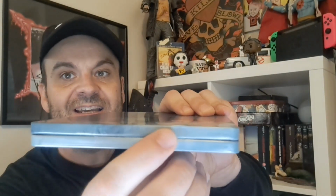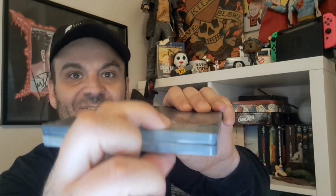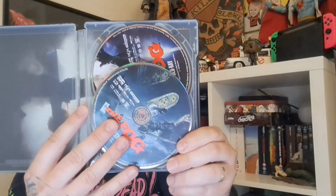Unfortunately, it did come with the tiniest bit of damage like they do, but it's not really much. The case does not make that sound, which is a bit of a pain, but I'm never really one for getting my knickers in a twist about a little bit of damage really. It's just not worth getting upset about. And then you've got a 2-disc set there, and then boom.